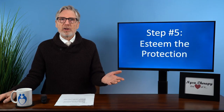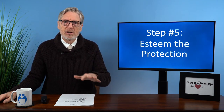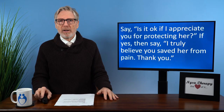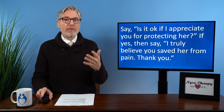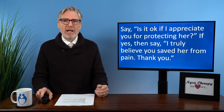Now, as I was saying earlier, all the parts get love, esteem, all the parts get empathy, all the parts get to feel cared for. Step 5 is we're going to esteem the defensive part for the protection it is providing, no matter how ugly that protection is. And we'll say, is it okay if I appreciate you for protecting her? If yes, then say, I truly believe you have saved her from pain.